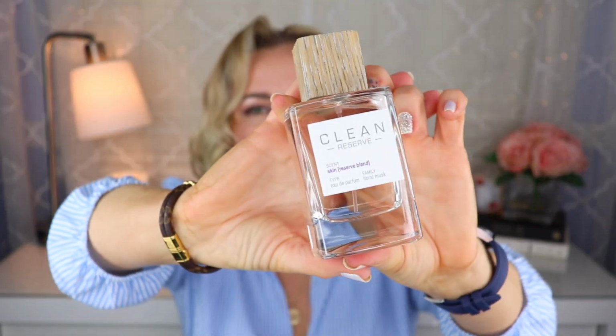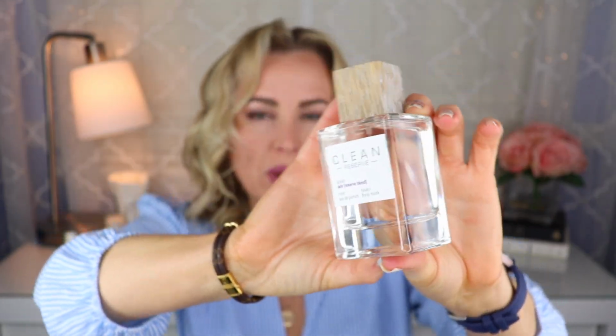Okay, so I am going to get, or did already get, this one. So I get the Clean Reserve Skin because I like the way it smells and it was the best value at $98. So that saved me quite a bit because I got the 20% off the set for the Sephora sale and I got a $98 fragrance out of the $75 set. So that's a good deal.